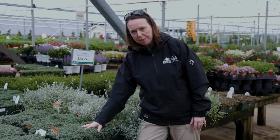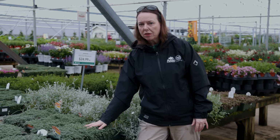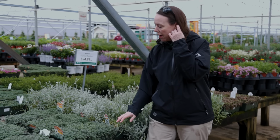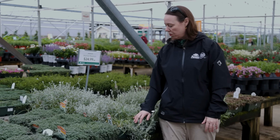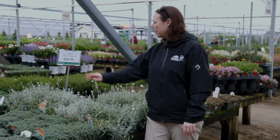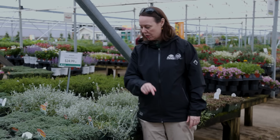With the thyme family, these guys are really good in full sun. They really want to be in those sunny spots, so do put them there. And they like well-drained soil and do very nicely. Okay. And I've got some thyme just over the border here, so we'll get to that one as well.